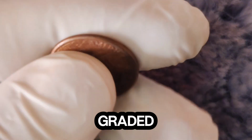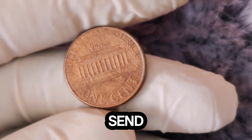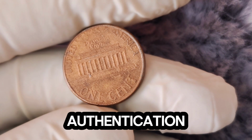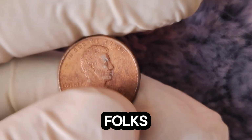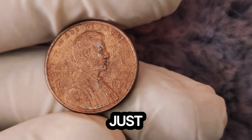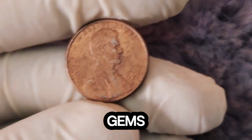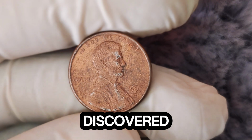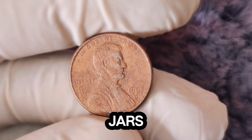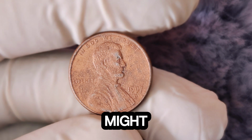Get it professionally graded. If you think you have a rare one, send it to coin grading companies like PCGS or NGC for authentication. There you have it, folks. The 1997 D Lincoln penny might seem like just another coin, but hidden gems are out there waiting to be discovered. So check your pockets, piggy banks, and old coin jars. You never know what treasure you might have.